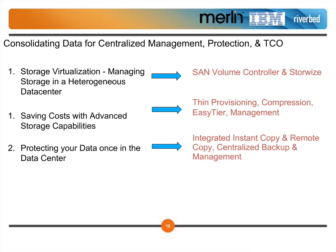And then, of course, protecting your data, achieving those RPO, RTO times that Amir talked about, also involves how you protect that data in the data center to make it available to the edge. So technology that we have in terms of centralized and instant copy and remote replication is all part of that story that we're going to be covering.